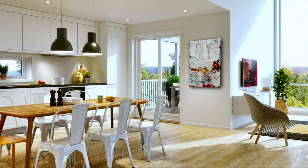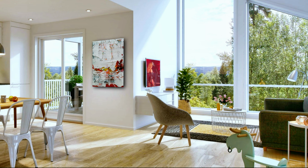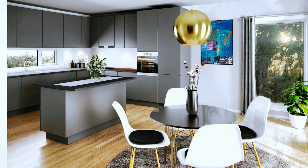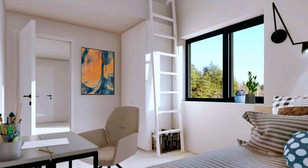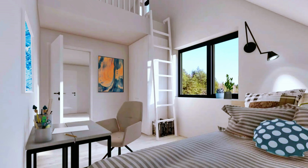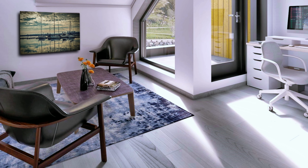The upper level of a small family home. Here you can see an L-shaped open space that brings together the kitchen, dining area and the living room. Superb idea for a multifunctional living space, living room and home office. Simple, modern and beautiful design.